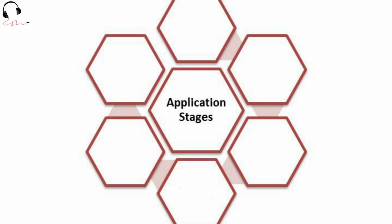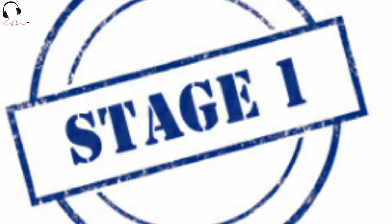Okay, now we've talked about what graduate job schemes are and when to apply. Let's look at the different stages. First you have the application stage. Secondly, you will have the test stage. Third, the interview. And fourth, the assessment center. Though different companies follow different processes, most of them will have these 4 stages.